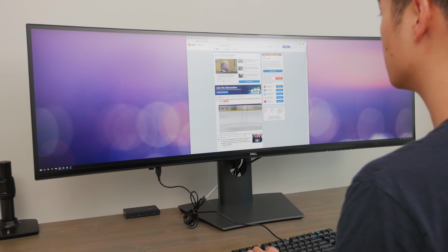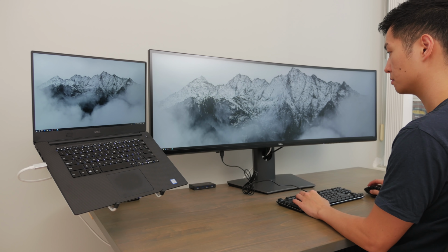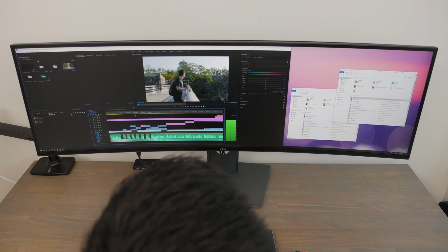The wider horizontal resolution has been great for multitasking, and the built-in KVM is well designed for seamlessly switching between my desktop and laptop. But the $1,700 price tag is a lot of money, but that's the premium you pay for one of the single best monitor setups for productivity.